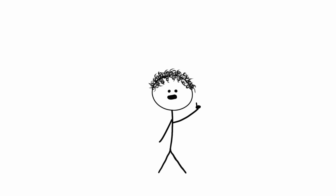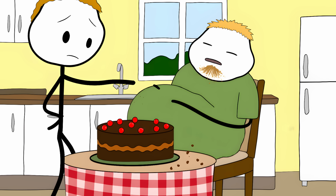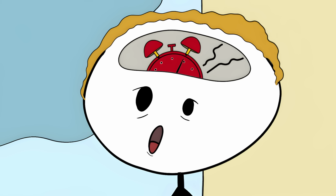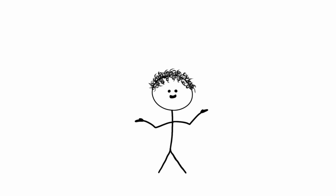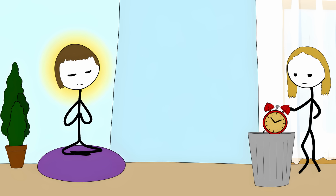Forcing yourself to stay in bed for exactly 8 hours when your body's done sleeping can actually make you more tired. It's like trying to eat more food when you're already full. Your body has its own internal alarm clock, and it's way smarter than any sleep tracker app. Some days you might need more sleep, other days less. The real trick is paying attention to how you feel, not what some random number tells you.